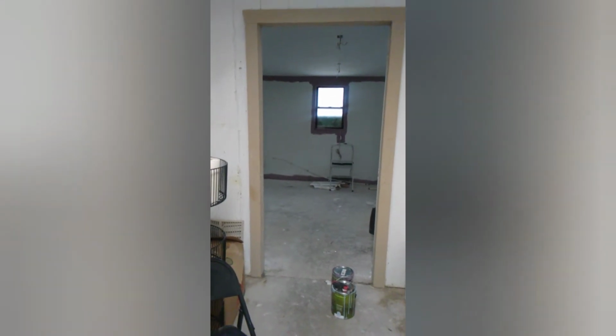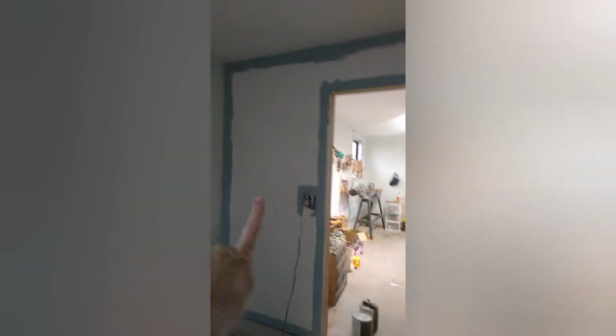So this is what we're working on, Addy's new studio. This is going to be her tile. It's pretty white wood tile. I don't have any light fixtures in here just yet. The walls are white. White wall. This wall is going to be green. This wall is going to have a mural. This wall is going to be purple.